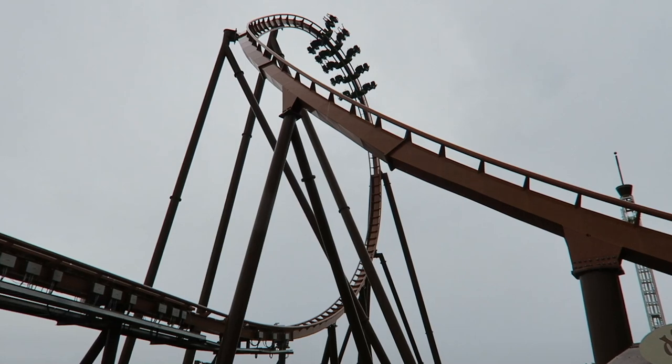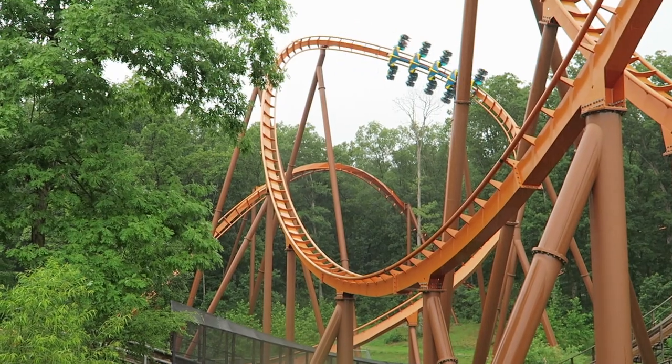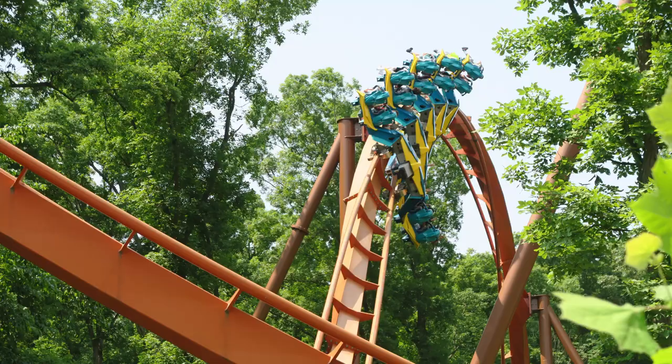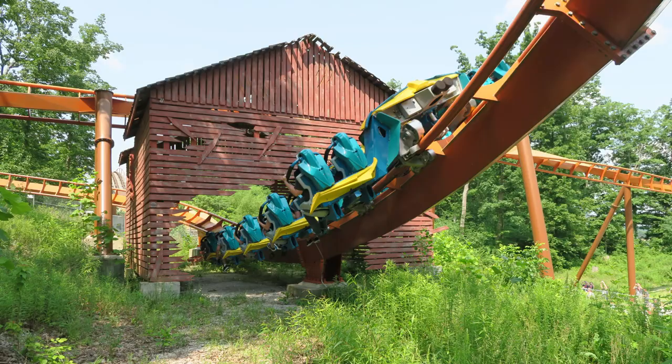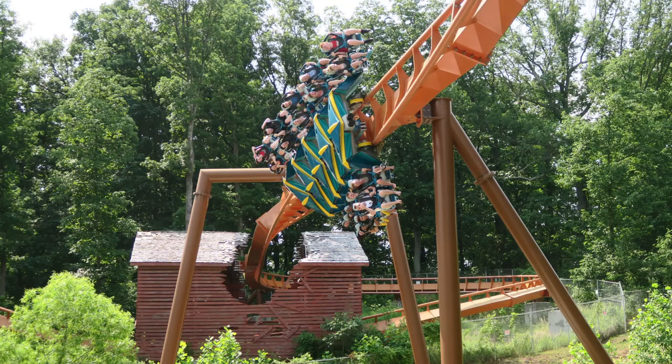That's followed by two decently forceful inversions, two turnarounds with some great visuals, and a fantastic finale with two floaty inversions, a funky S-hill, and some near misses. Plus, Thunderbird gives fantastic night rides, as the back half of the layout is almost total darkness.